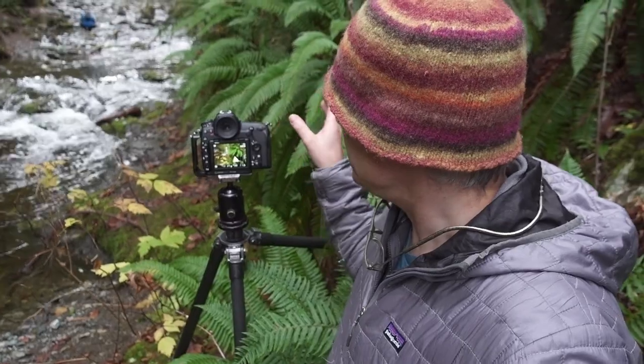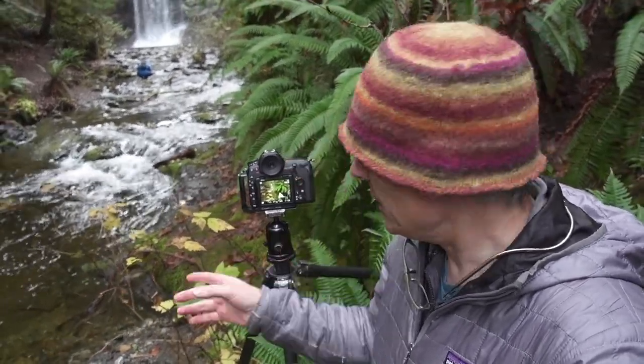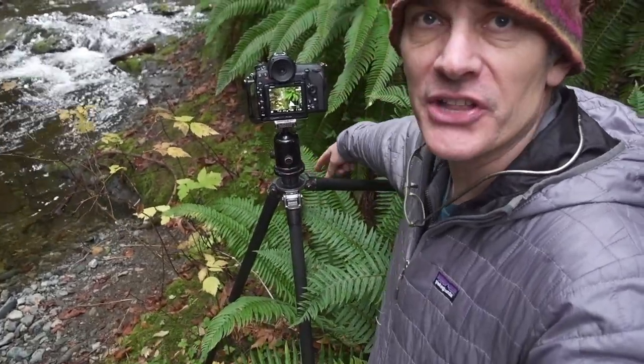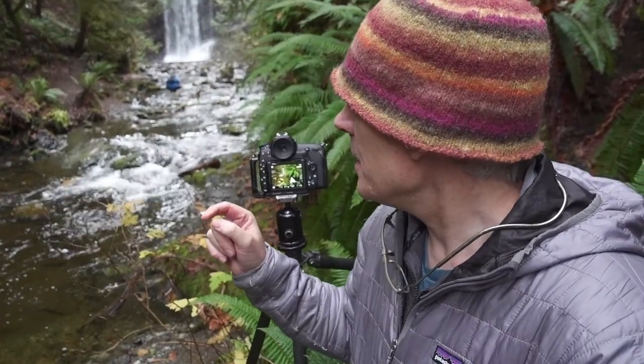Okay, I think I found a composition that I really like. Have these ferns in the foreground, these beautiful sword ferns, and then there's actually a little bit of fall color. I mean, it's pretty small, but it adds a little bit of color, some yellow leaves there. And then I have some ferns at the bottom of the frame as well, so it kind of really fills the frame. And in the background I have Ammonite Falls, which is just gorgeous right now.